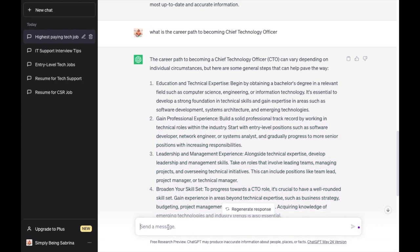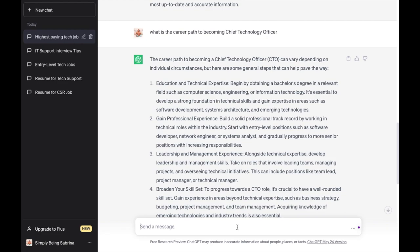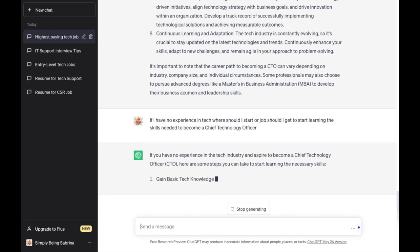So I'm going to ask another question. Let's see if they can answer it. Okay, so my next question is, if I have no experience in tech, where should I start, or what job should I get to start learning the skills needed to become a chief technology officer? Let's see if they can give me a little bit more detail of an answer of what I need.